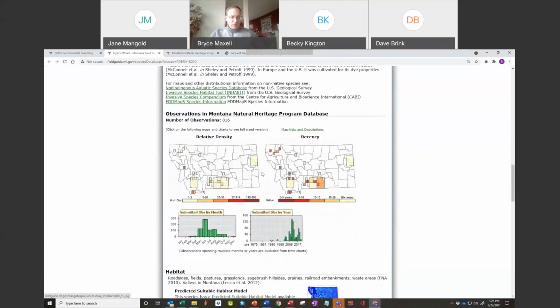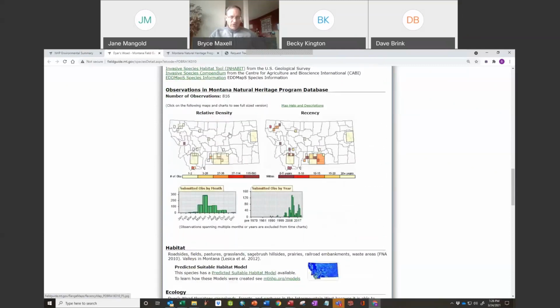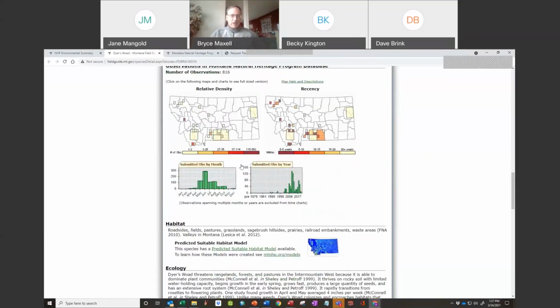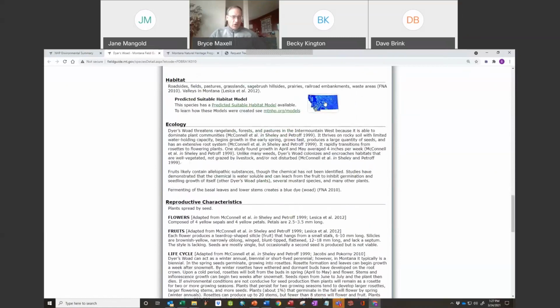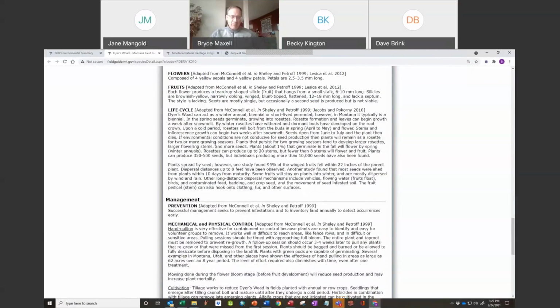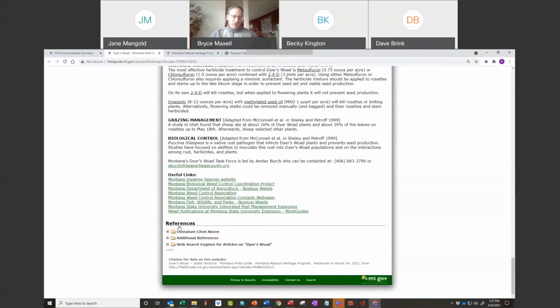This is how I was referring back to what I was talking about earlier. This is how the data is shared with the general public, and everybody has access to this field guide account. And we think we've struck a good balance with sharing data at this scale to everybody, while keeping other data sensitive and protected. So we could link to our predicted model here off of the field guide. We've got ecology information, reproductive characteristics, and management information. Also literature. If you open up those folders, you can get into some literature.